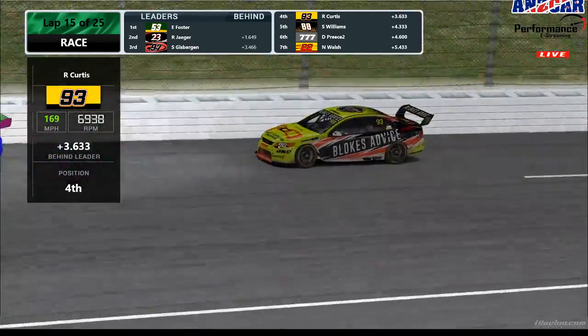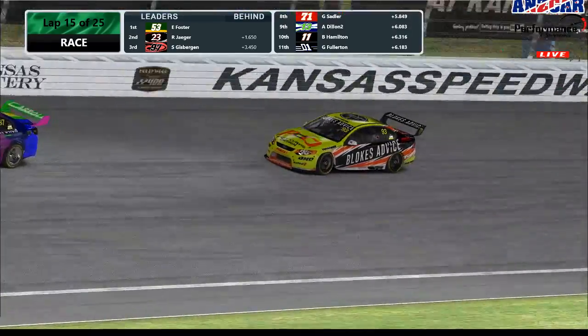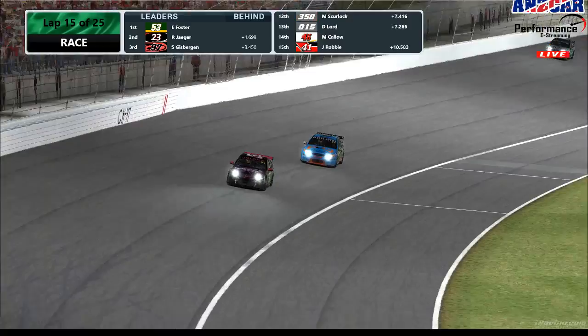Yeah, Foster and Jaeger are pretty much matching the same laps here over the last 3. It's been 1.5 seconds the last 3 laps. Yep. So it's just until you get a little bit closer up. So you've got to get very close for the draft to work.